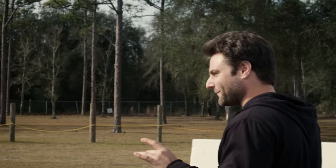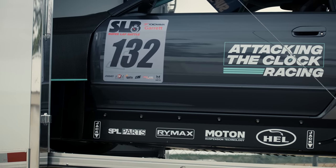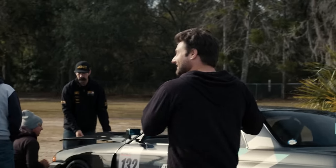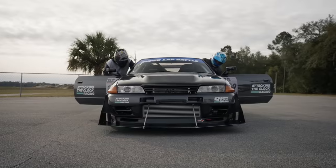Now here's the thing though, the car has never even been raced or driven, so we get to be part of its shakedown. And if you know anything about cars from shops, it's one thing to see the car in the shop, it's a way better thing to see it out here at a racetrack.